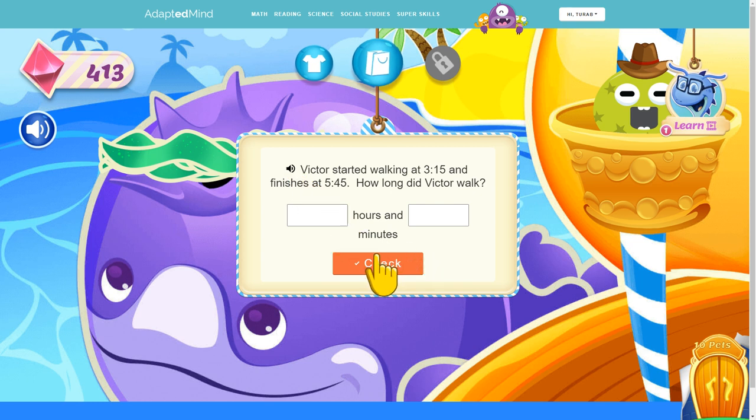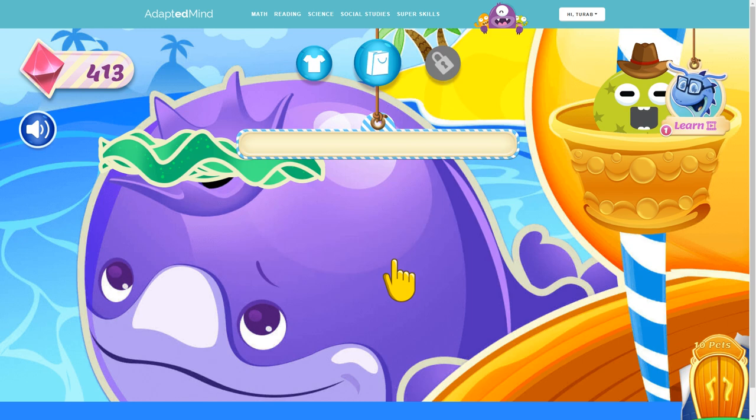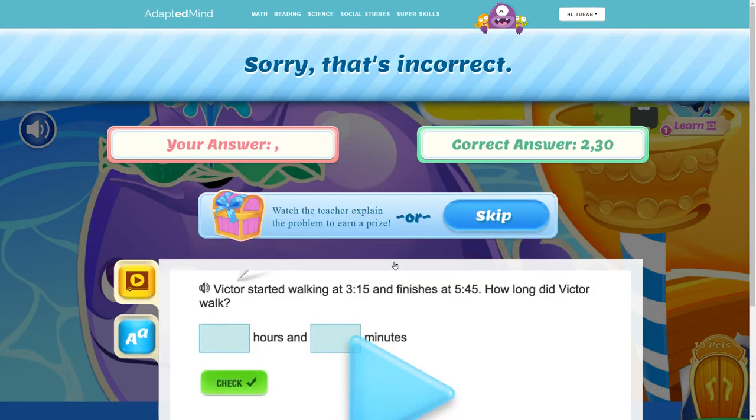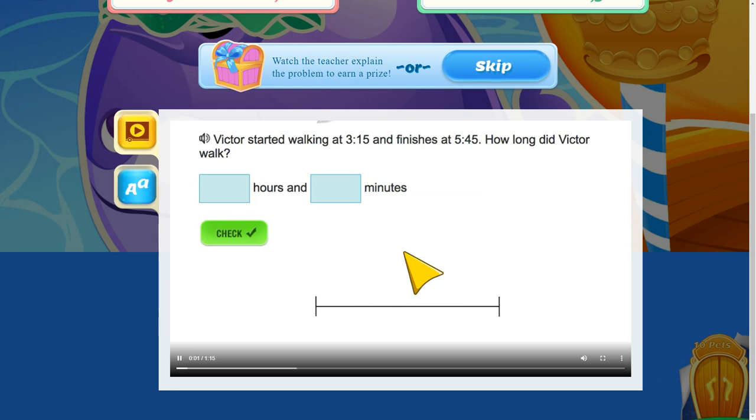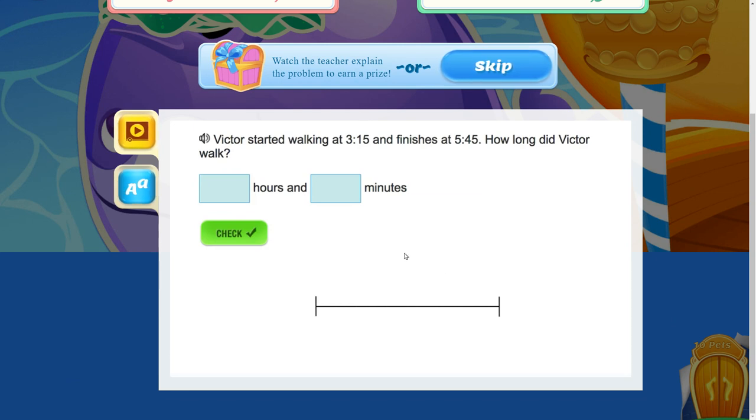Victor started walking at 3:15 and finishes at 5:45. How long did Victor walk for? How long did Victor walk? Let's start by recording our start and finish times on our number line.